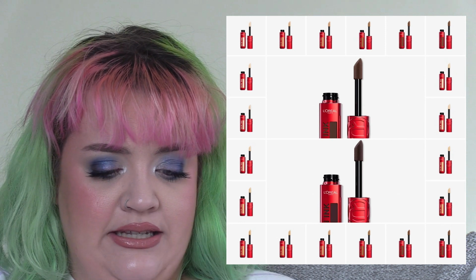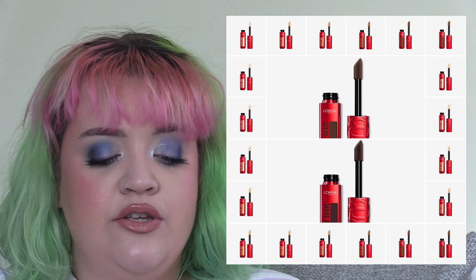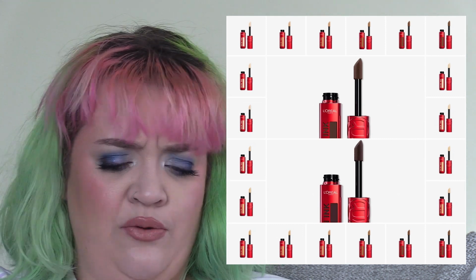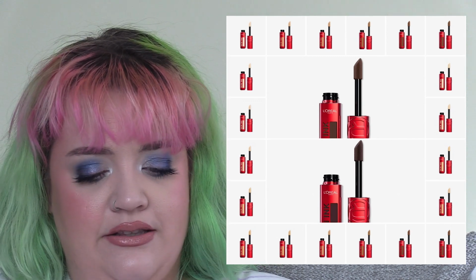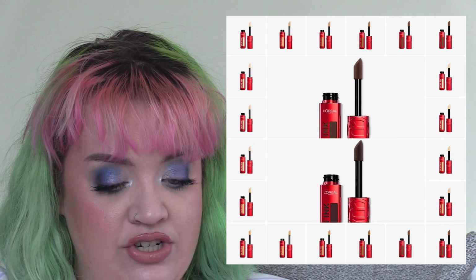I'm going to try this purely for science. 22 shades. It seems like an okay range. I think with this high coverage as they're kind of making it out to be, I don't think it's quite big enough. But it is better than a lot of kind of budget brand shade ranges.